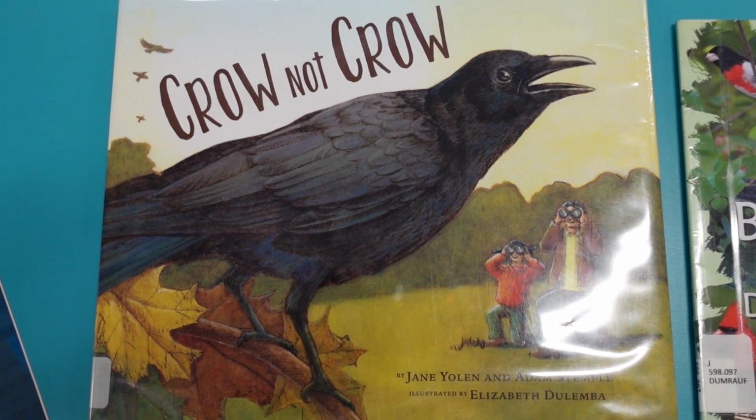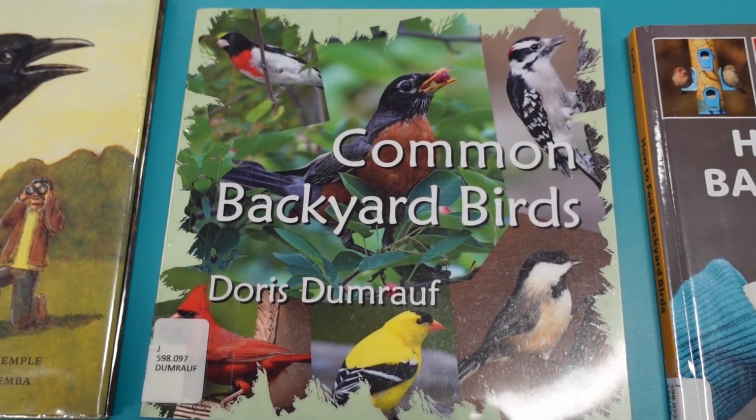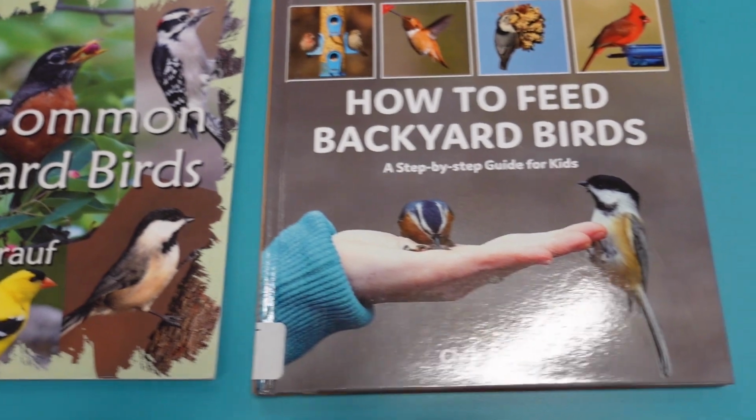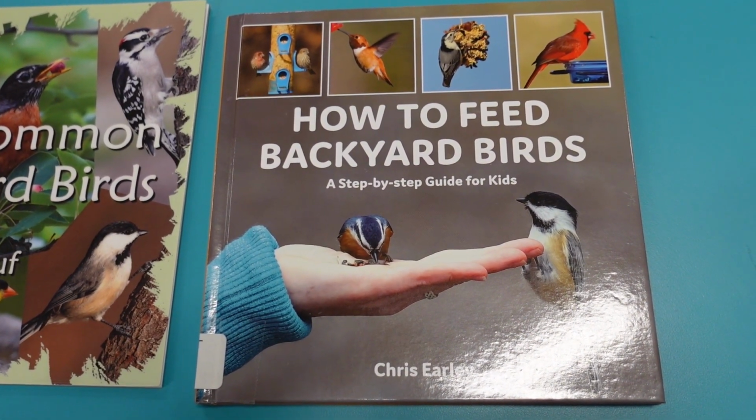Crow, Not Crow by Jane Yolen and Adam Stemple. Common Backyard Birds, Doris Dumroff. And How to Feed Backyard Birds, a step-by-step guide for kids by Chris Earley.